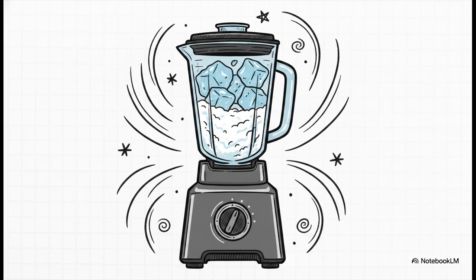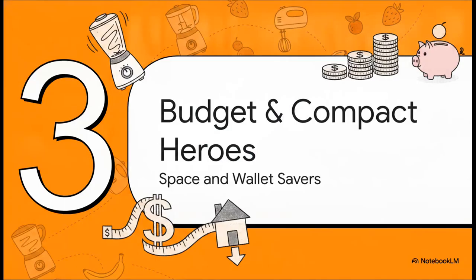The 88-ounce heavy-duty combo. Get this, it hits insane speeds of up to 25,000 RPMs. It features a manual control system with a pulse mode, which gives you exact, hands-on precision over those high speeds. So if you're tackling incredibly tough dough, or you literally need to obliterate ice into snow, 25,000 RPMs is going to get the job done in seconds. Let's move to section 3 and see how this builds budget and compact heroes, your space and wallet savers.